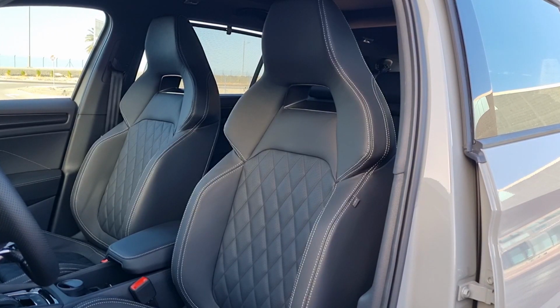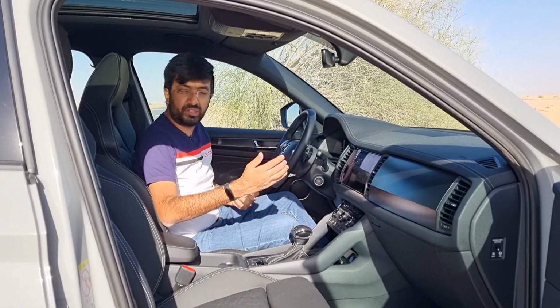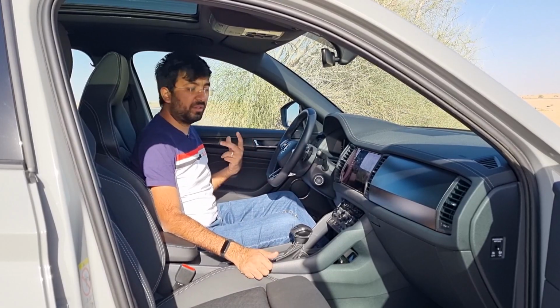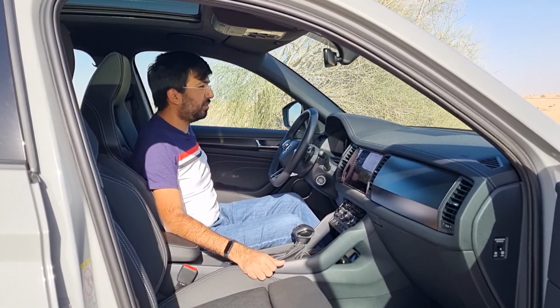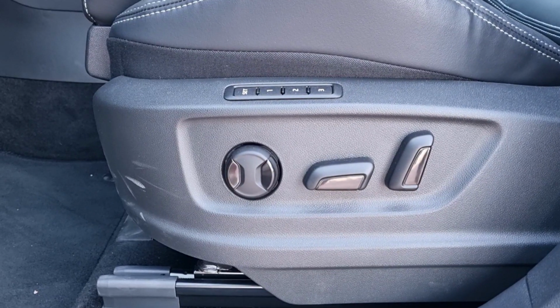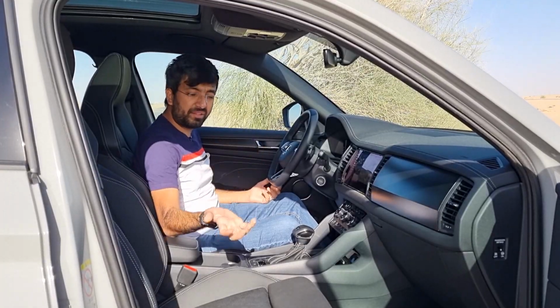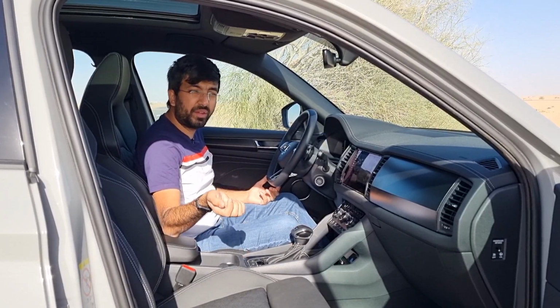Cruising around on longer journeys, it still is very comfortable, especially with the cooled seats and everything. This does not remind you that these are the sporty versions of the seats, but just the normal ones. When it comes to adjustability, you get an 8-way electronically adjustable driver seat and 2-way lumbar control, and even on the passenger side there is 8-way electronic adjustment and 2-way lumbar control.